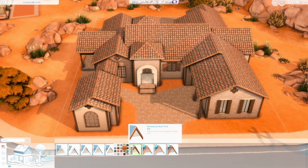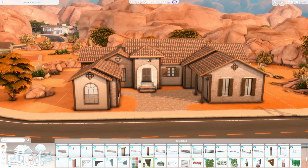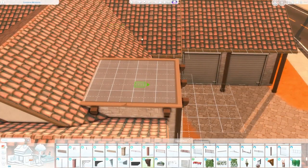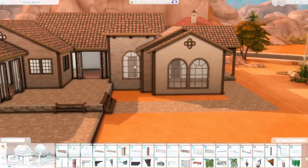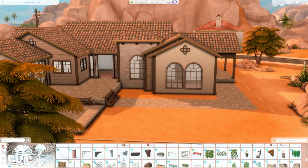So yeah, this is not pack restricted, but I just wanted to mention that. So you're not like, but why did you not put this item in from this pack or this kit? And I'm like, but that's why, the pack wasn't out when I built this. So yeah, I built this almost 2 months ago, I think, at this point.